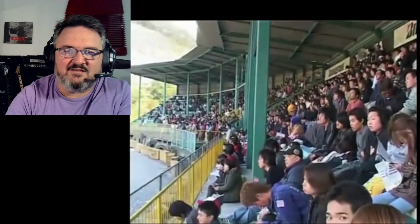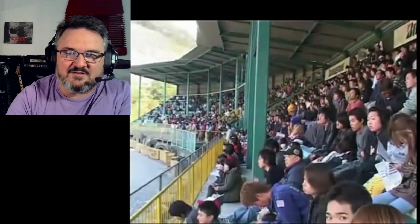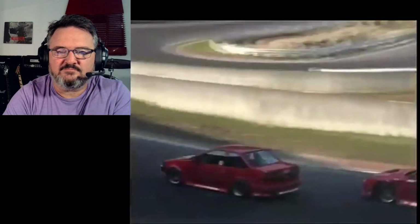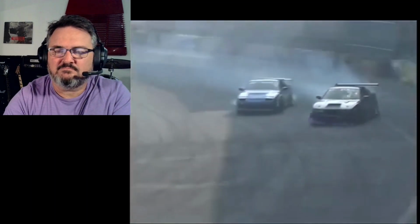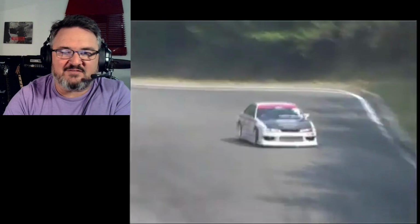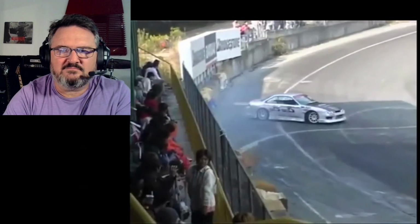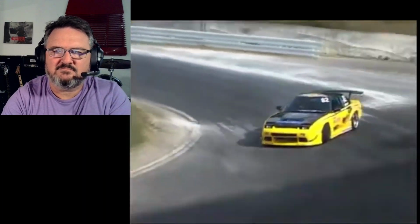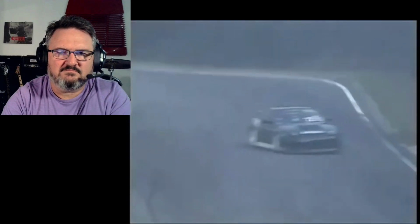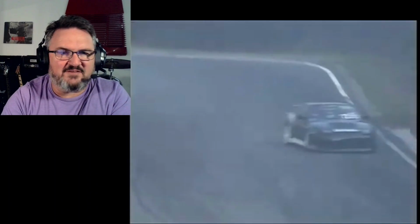Quite a good crowd there, and as you can see, the grandstand wraps around the main drift corner, so it was a great place to watch. Also made it a lot easier for me considering I was doing all the filming by myself again. That was Kuroi in the yellow one Via, which had an RB26 and I think something like 700 horsepower. Sounded pretty awesome.